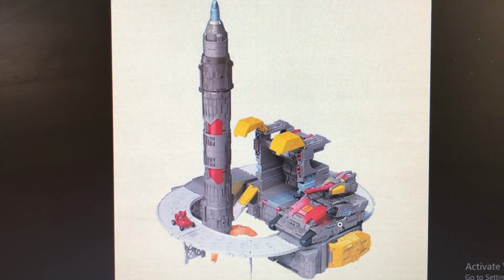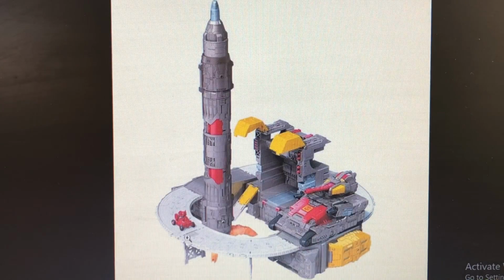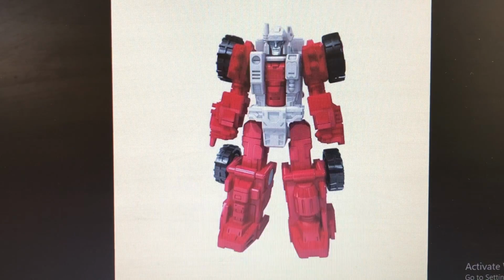I wonder if it's motorized. That would be something. I mean, for $100, $150, that would be something. Lights and sound and all that, working gears and all that. Now he comes with a Micromaster countdown. Interesting. And he's pretty small. He's right here. Wow. But looking good.